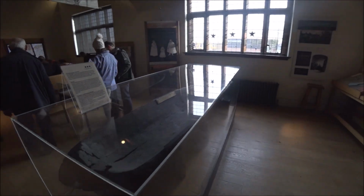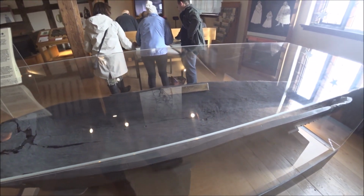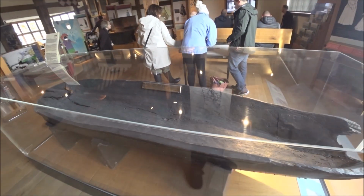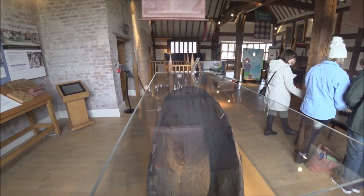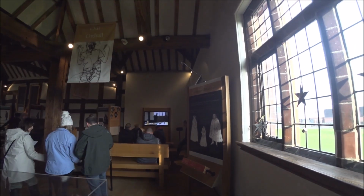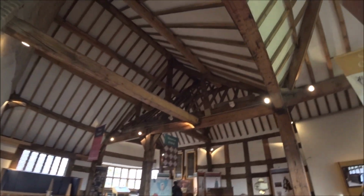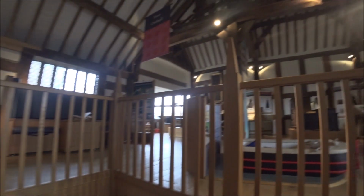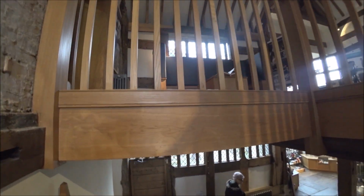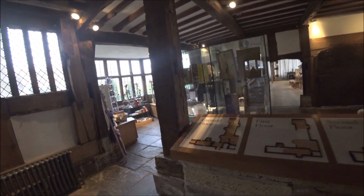Look at this now. The logboat. Canoe. This was found when they were doing the Manchester Ship Canal in 1890. Buried 25 feet underground. This is a cafe bit. Gives you a bit of an example here of what it looks like inside.